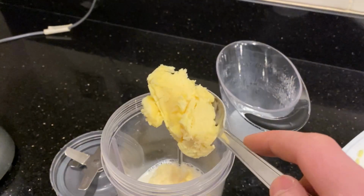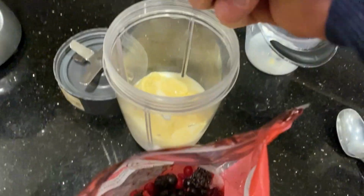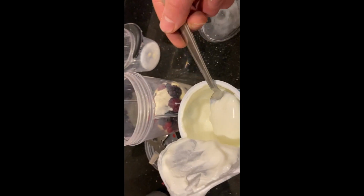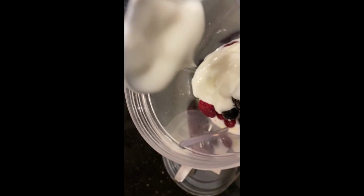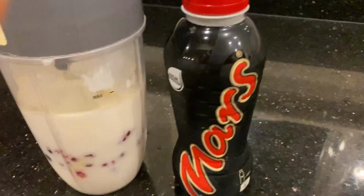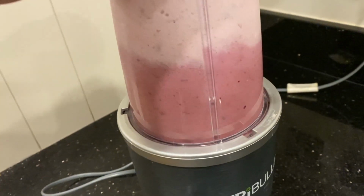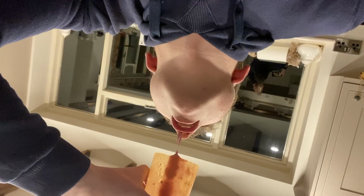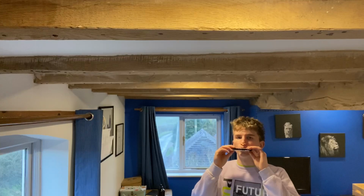One, two, off. Frozen. Just finishing my smoothie. It's so cold. 920 calories. This is not a good idea. I feel like I'm gonna vomit. Update. I threw up.